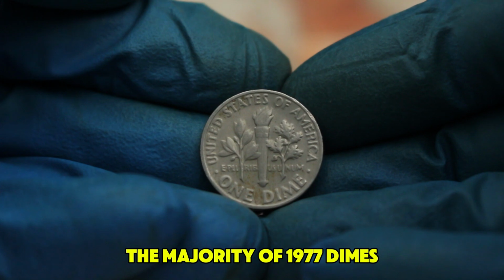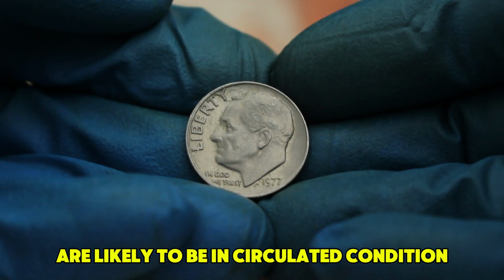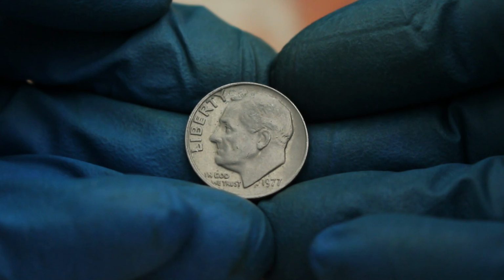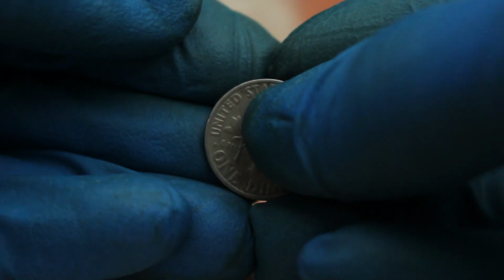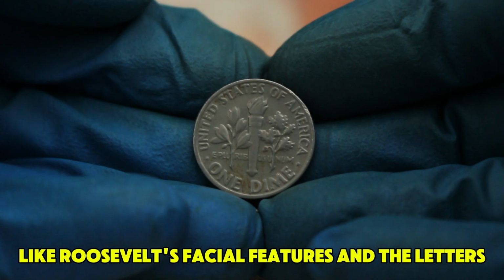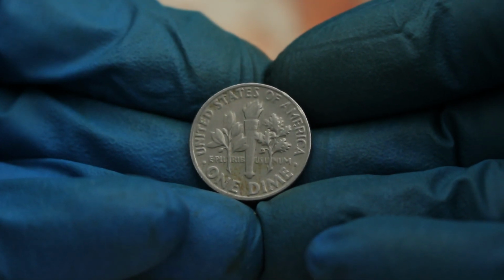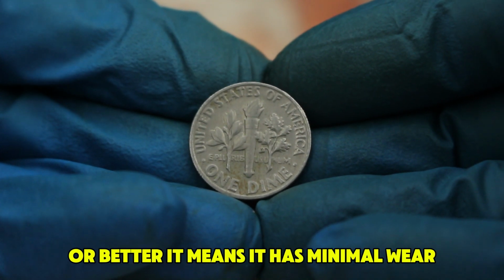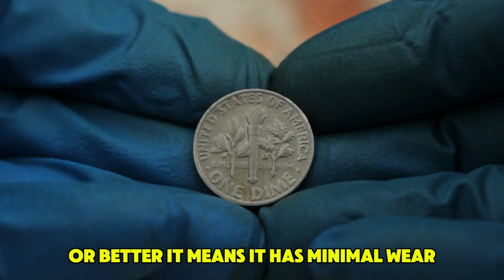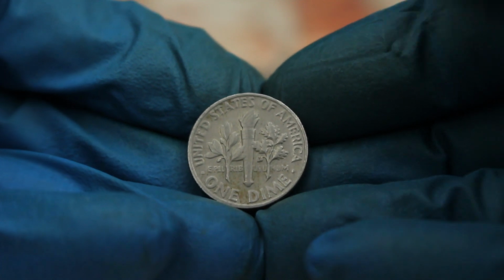The majority of 1977 dimes you'll come across are likely to be in circulated condition, ranging from good to very fine. In these grades, the coin will have noticeable wear, but key details like Roosevelt's facial features and the letters should still be clearly visible. If your 1977 dime is in extremely fine condition or better, it means it has minimal wear, and details like Roosevelt's hair and the torch on the reverse side remain sharp.